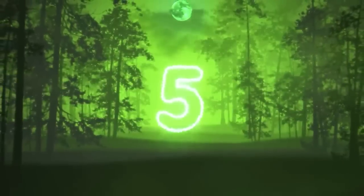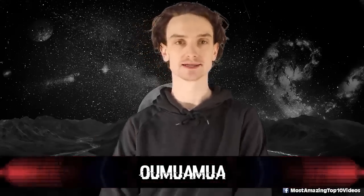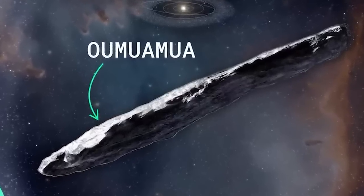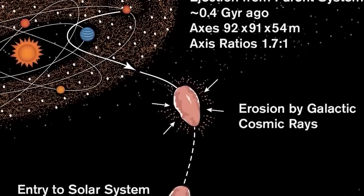Number 5, Oumuamua. This one here has scientists and Reddit users all fighting alike. So just a few years ago, scientists all agreed that we had found an object that was flying through our solar system, and they called it Oumuamua. It was widely agreed upon that it was an interstellar comet that had somehow swung out from another star and ended up near us at a very high velocity.